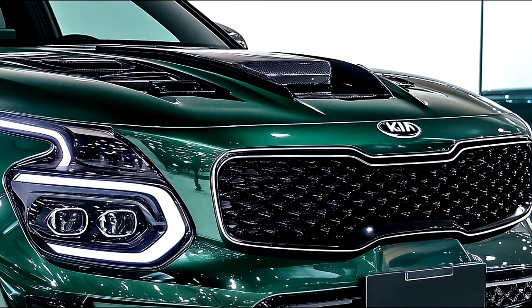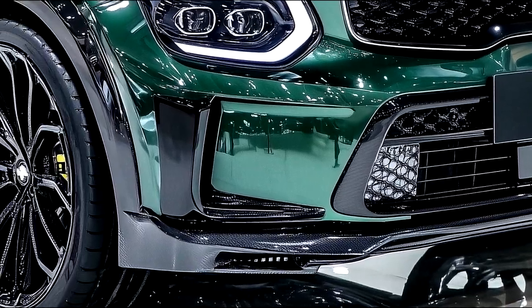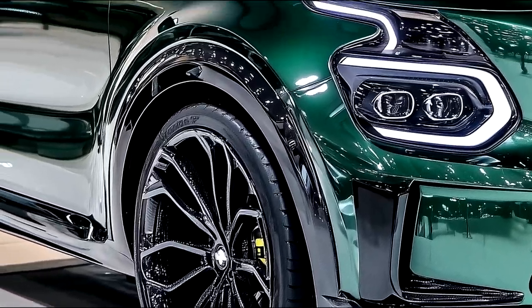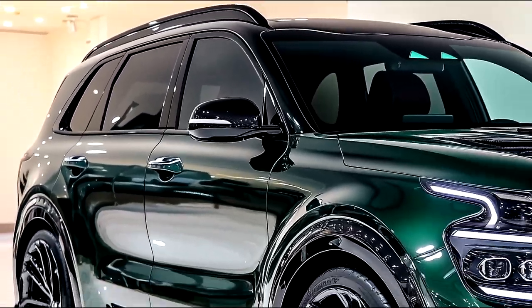The 2026 Kia Telluride, reimagined for the modern explorer. Combining bold design, advanced technology, and unbeatable versatility, it's the perfect SUV for families who never compromise on adventure.